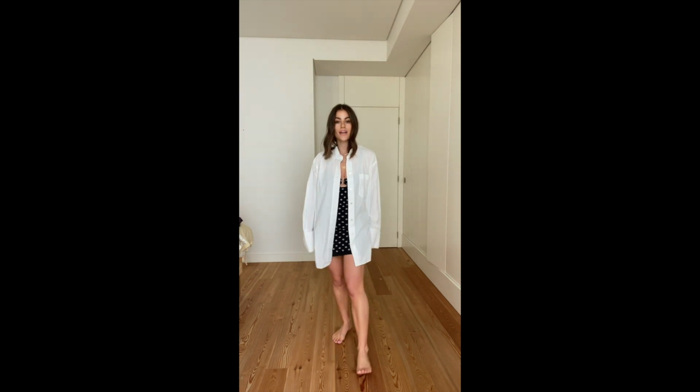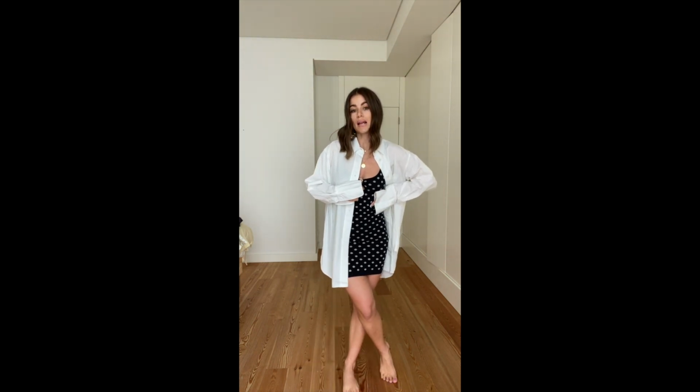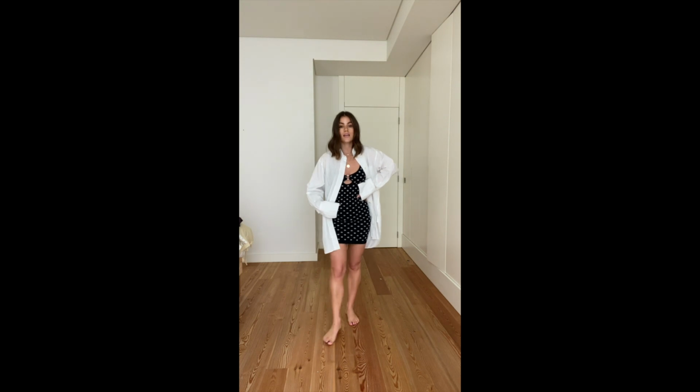So this is the little polka dress, and again, very cute, just for a casual evening summer look with a shirt over it. Just plain black flip-flops I would wear with it, or maybe even some chunky black leather sandals. But it's really comfortable and not too tight, and it has a good support around the boobs. Very cute.